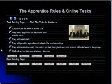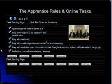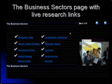There's a whole set of documents and tasks which students need to download and complete and finally submit in a portfolio at the end of the project. Here the students can view all the tasks and download all the documents they need to complete their portfolio. Here the students can access information about the sector they've been asked to study.